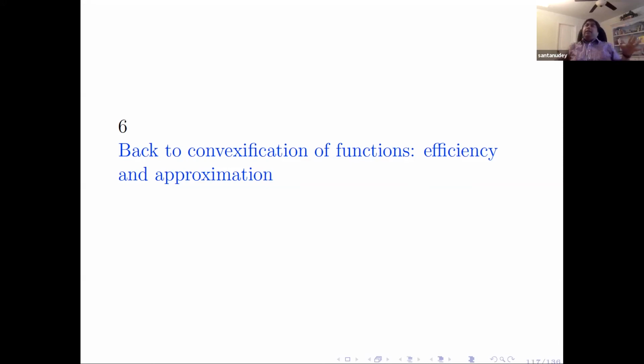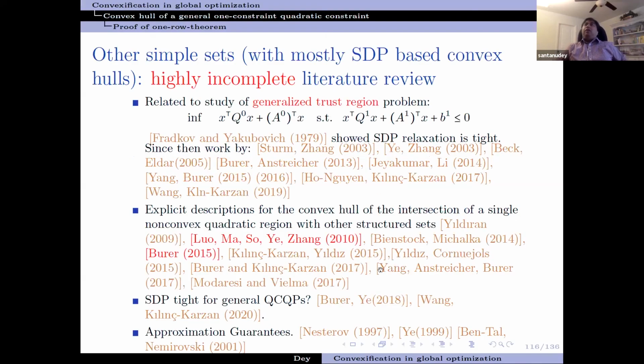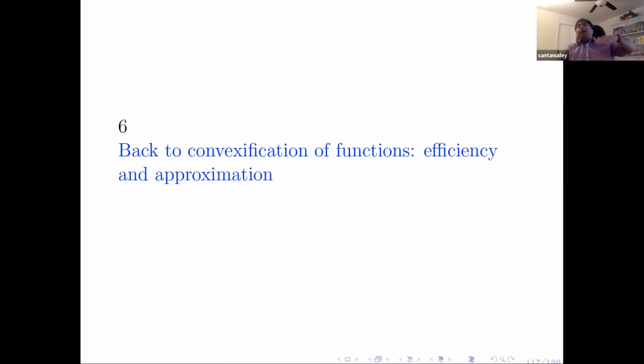So as it turns out, even though this looks like a lot, most of this is SDP world. And also, there are far fewer results in the set world, convexifying sets and understanding what the convex hull of sets looks like. A lot of the original global optimization literature actually still works with functions, which is also a very useful perspective. And so let's go back to this function convexification that I mentioned a little bit at the start of yesterday. So these convex envelopes and concave envelopes of functions.